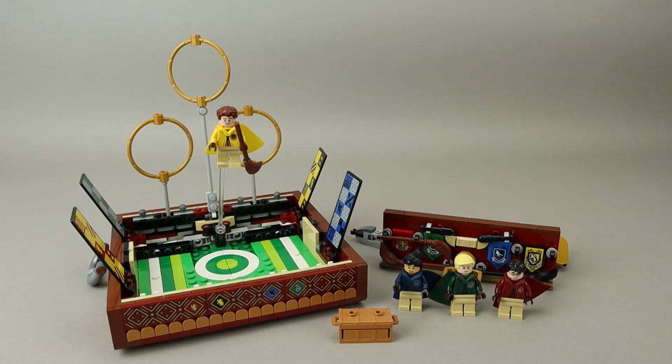So there's a little bit of a price hike from 2022 to 2023. Overall, though, I think as a Harry Potter themed set, having it above 10 cents per piece is pretty common. So that doesn't bother me too much. So overall, I think it's a decent value.